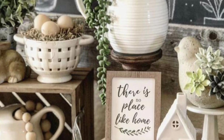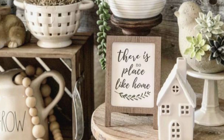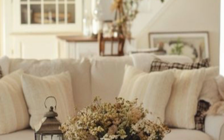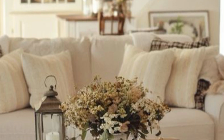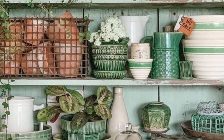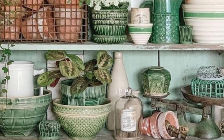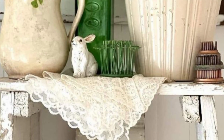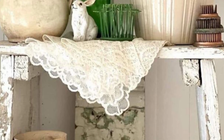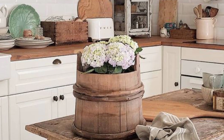One of the hallmarks of vintage farmhouse decor is a connection to the outdoors. Bring a bit of nature inside with fresh or faux greenery. Potted plants, herbs, or a small indoor garden can add life to your space. For a rustic look and touch, display your plants in vintage pots or wooden crates. Fresh flowers, especially seasonal blooms, can brighten up any room and add a touch of natural beauty.